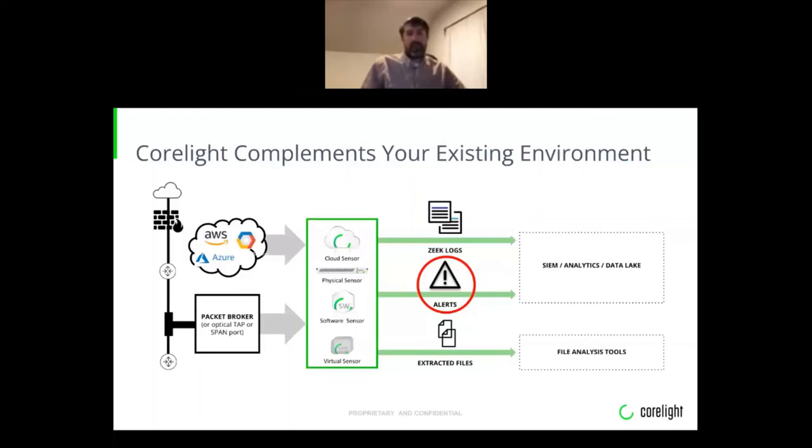You heard from Robin, but it's worth saying again, we take packets off of the wire. We need to have raw packets as input, and whether that comes from an optical tap or a span port, or it comes from the cloud. Several of the cloud providers have either raw packet mirrors or a way to copy traffic from the virtual network cards into another VPC. And so there's various ways to capture that traffic, as well as agents.